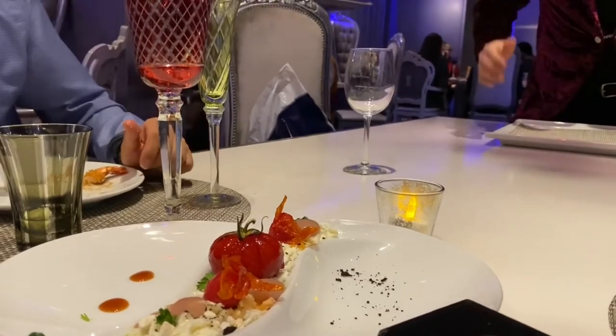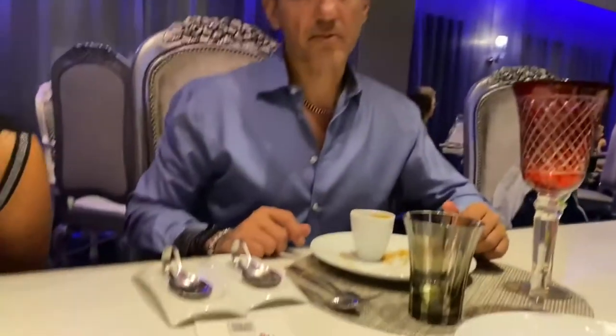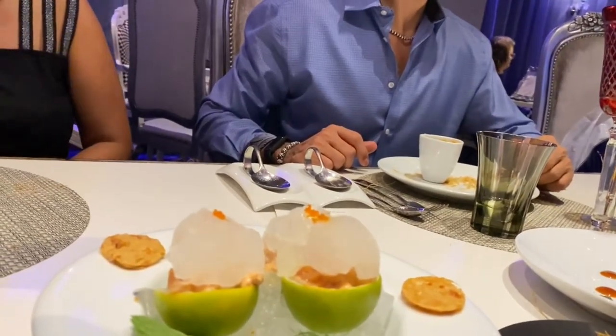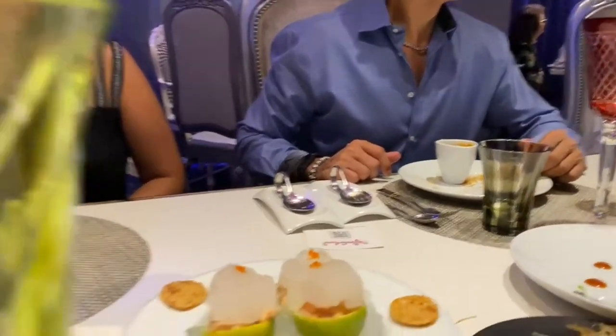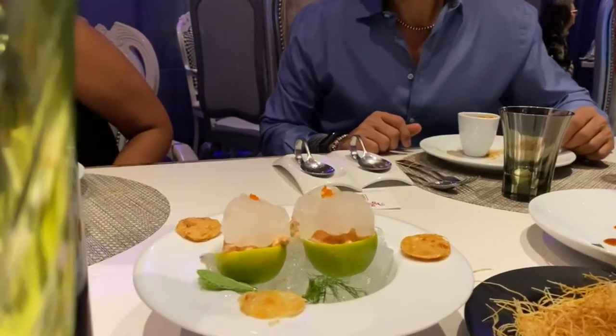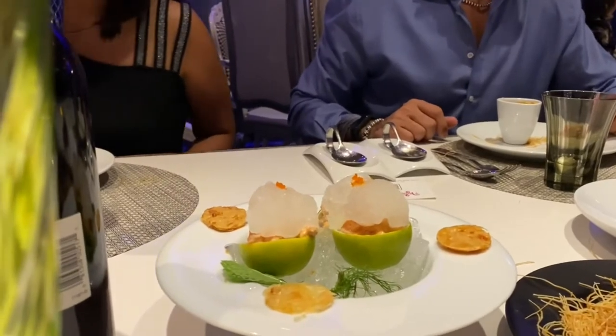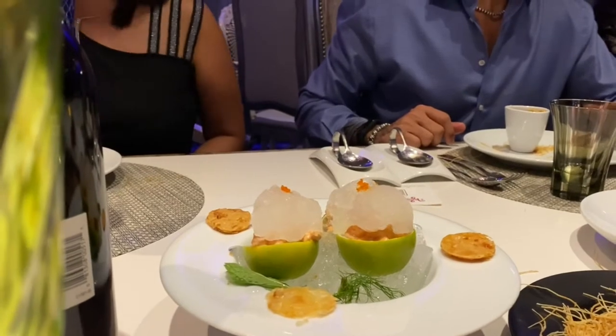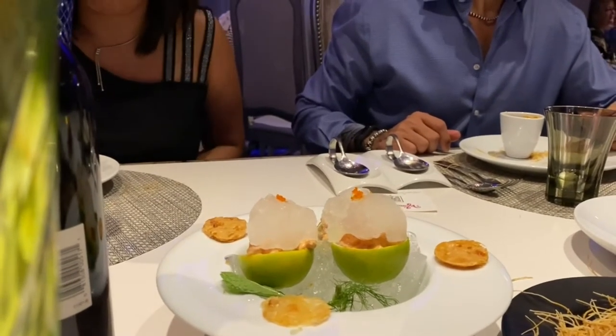Citrus is tuna tartare from element of ice. The tuna inside the lime shell is made of raw yellowfin tuna, marinated in citrus, lime and lemon, and then dashed with kimchi, pickled daikon, and spiced mayonnaise. Oh, daikon that's cooked down like that. With yuzu granita sorbet. It's Japanese for sorbet, right? Yes, sure. And below, the parmesan crackers on the side.